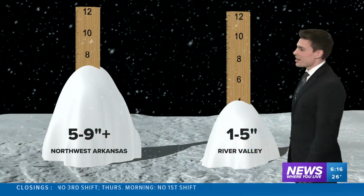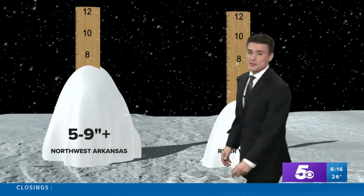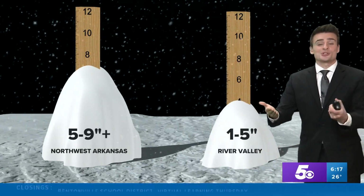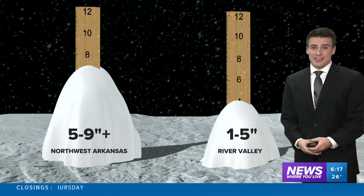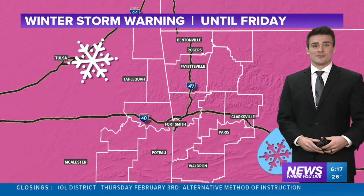But how much snow are we talking? Well, we could be talking nearly half a foot in northwest Arkansas, a few of us trying to get even more. But in the River Valley, our snowfall totals are also going up. Remember the past couple of days, we were throwing out 1, maybe 2. Now we could go up to 5, especially in eastern Oklahoma and then right near the Arkansas River in the Fort Smith and Van Buren area.